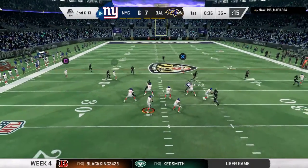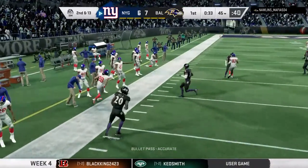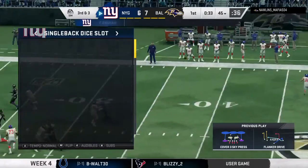Now Jones. That's caught by his tight end, Evan Ingram. And he's going to be out up around the 45-yard line.